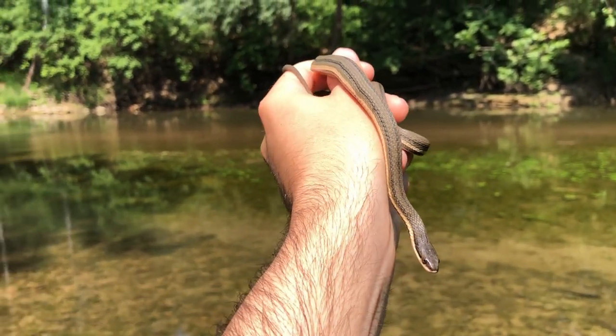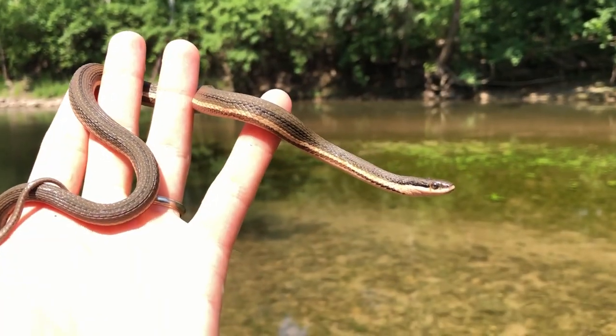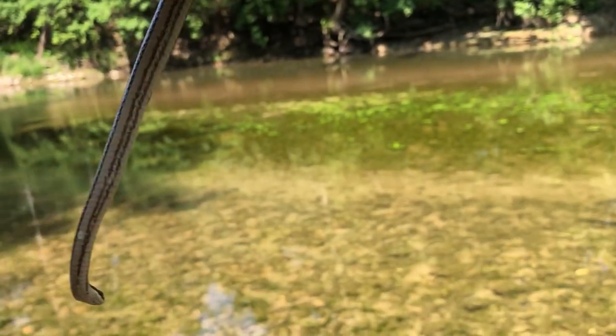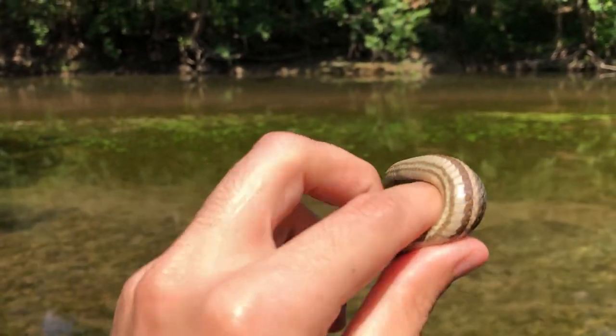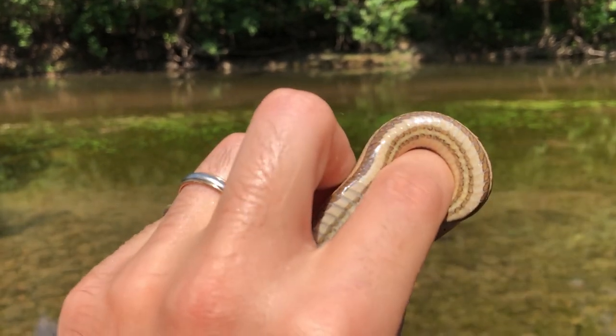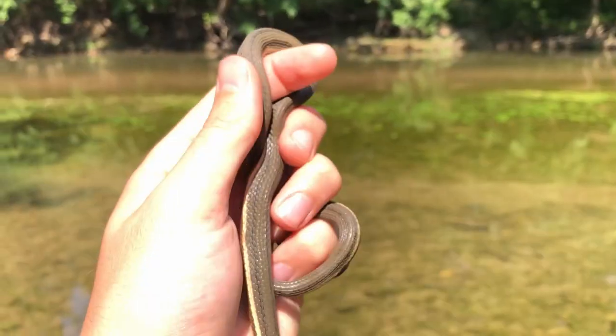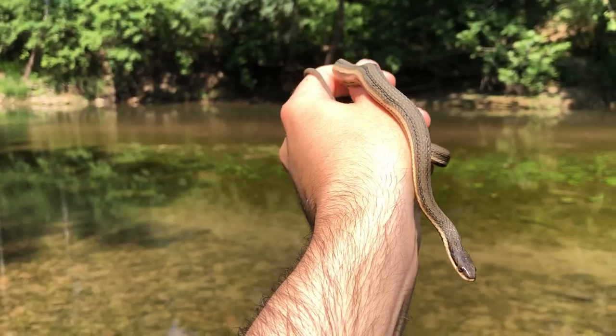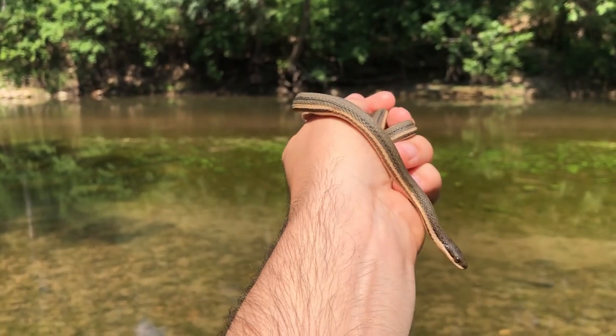Beautiful little queen snake here. Go ahead and just let her go.